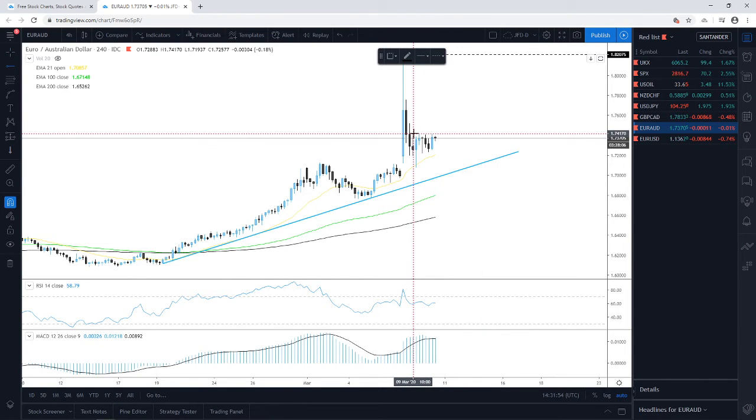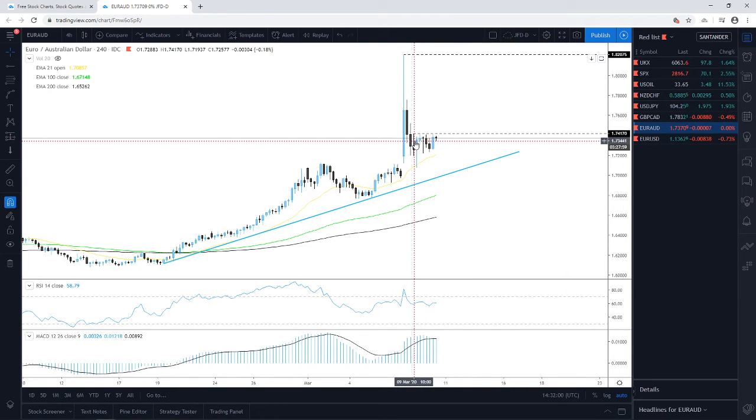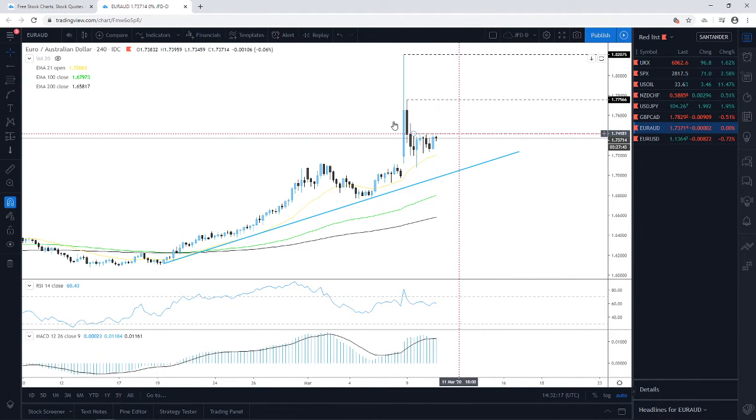But what we're going to do here is keep an eye on this level right here around the 1.7417, and as you can see, it has been playing as a good area of resistance today. So a nice good pop above this could open the door towards this other intraday swing high of yesterday around the 1.7757 zone, and then yep, we will take it from there.